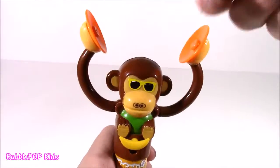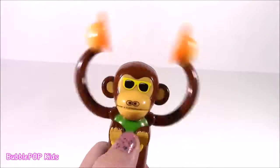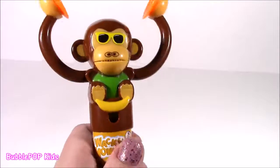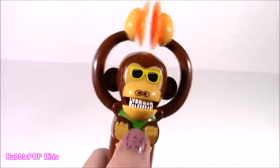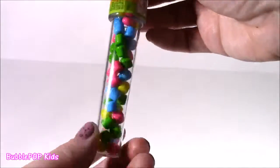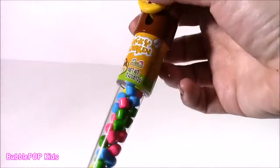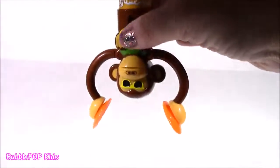He's got his little cymbals or tambourines going. They sound like they have bells inside. This little toy wasn't enough. There's actually candy inside of here. These look like these colorful little sweet tarts. Let's pop them out of there and give them a test.